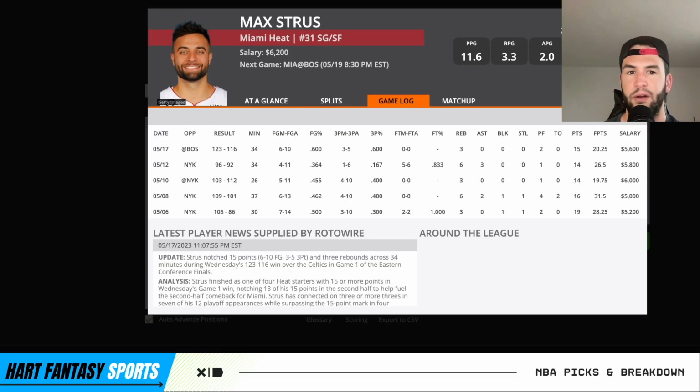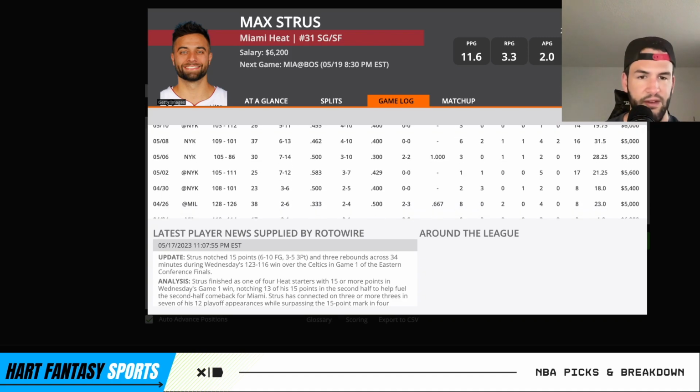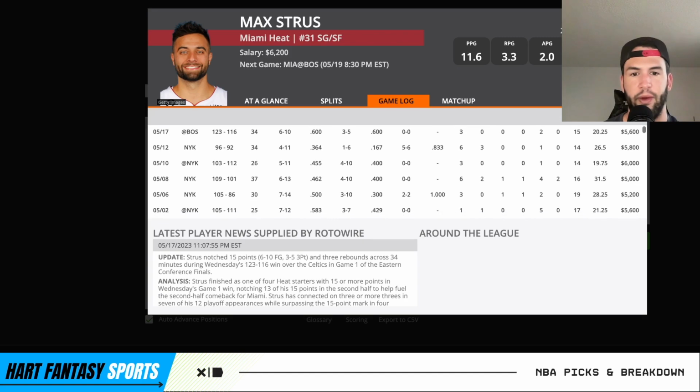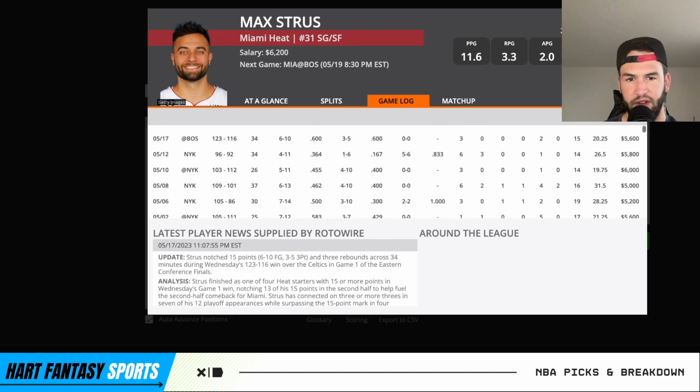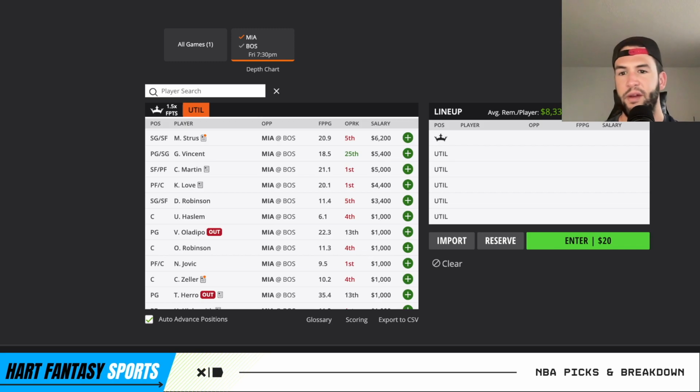Strus has actually been solid as well, but he's kind of score dependent. So that's kind of the downside there. If he's hitting shots, he will play the minutes, but all he does is really shoot now. Previously, last season and the beginning of the season, he's one of those guys who can go out there, get a couple rebounds, a couple assists, maybe a steal or a block, and he'd be able to get you like 30 fantasy points. Now he's just kind of struggling to do that. It's more so him just shooting. So for that reason, he's more of a fade for me.